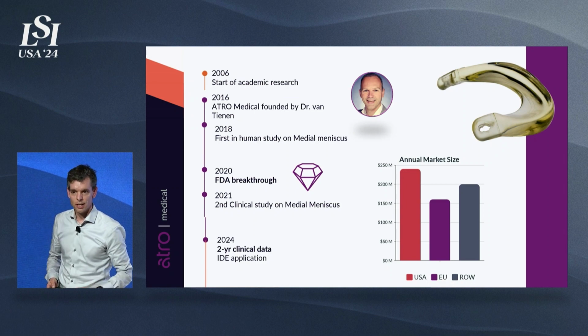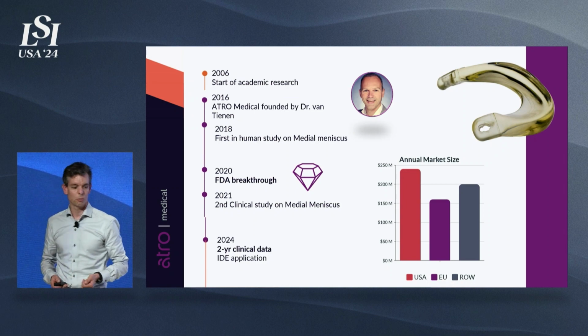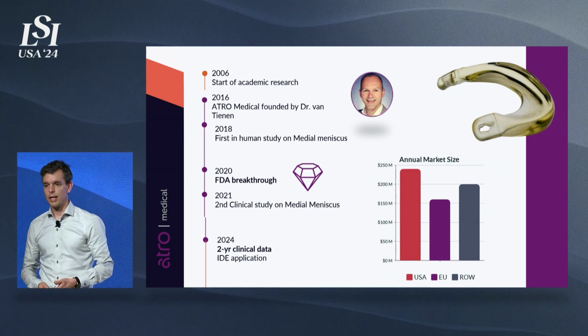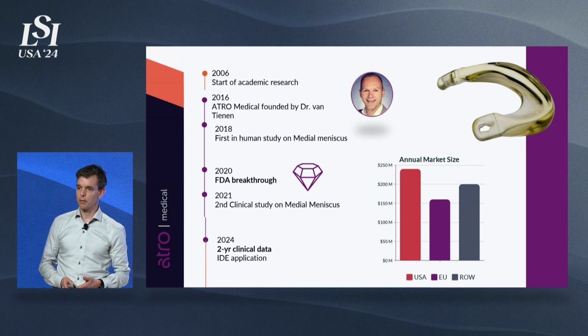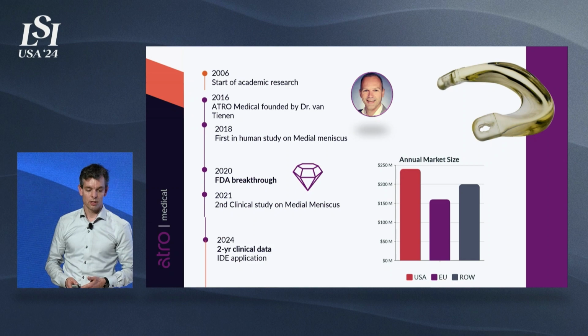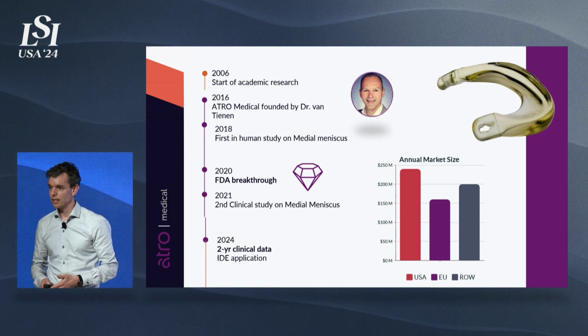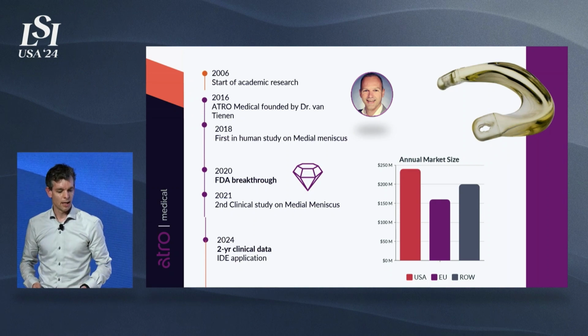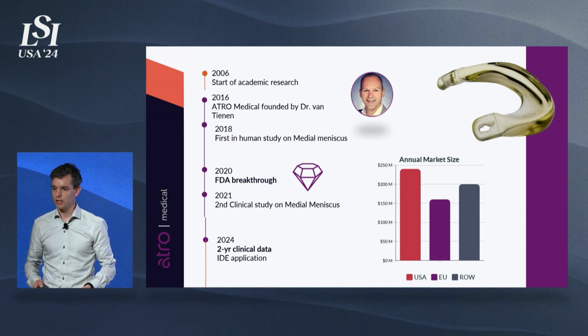We changed the design, we changed the fixation, we changed the surgical procedure, got FDA breakthrough designation and went back in. So second clinical study is now underway. We're getting the first 2-year data points and it looks really good. The patients are doing well. We've learned a lot. The market size, everyone agrees, Smith & Nephew, J&J, Artimis. So this is a market that is available, that is out there, and it's not being harvested yet because there's no solution.